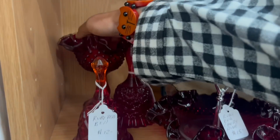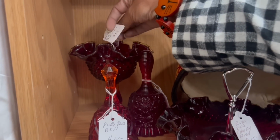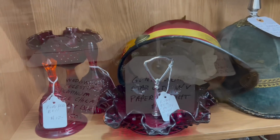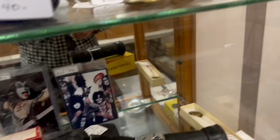15. What about on the compote? It's got cadmium in it too, so it glows. 15. Wow. Awesome prices. What is happening here?